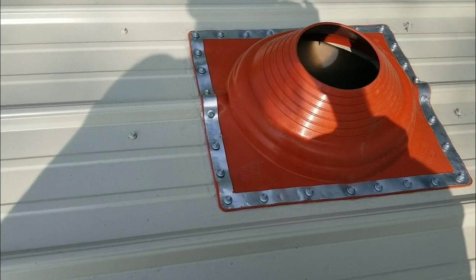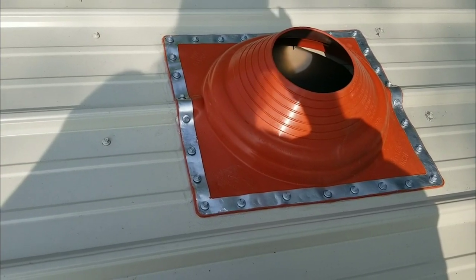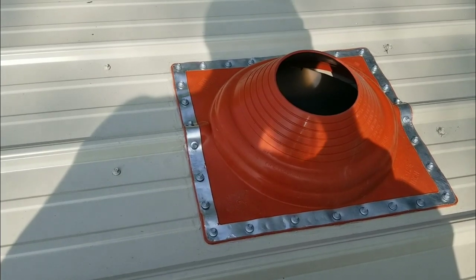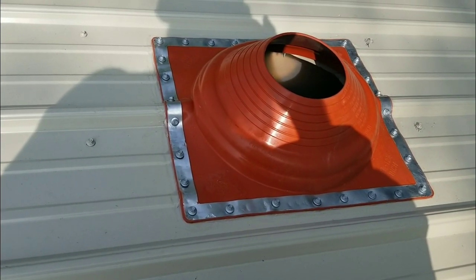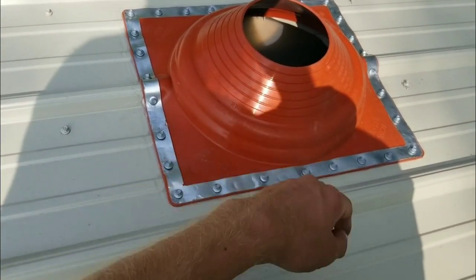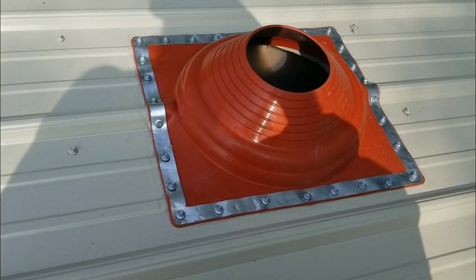But this seems to be at least a way that people do it with metal roofs, and I've not had any trouble with the one I did in the camper, and I suspect I won't have any trouble here. So, alright, that's pretty much it from the outside. Just gotta cut this out and shove my chimney pieces through, and we should be in good shape.